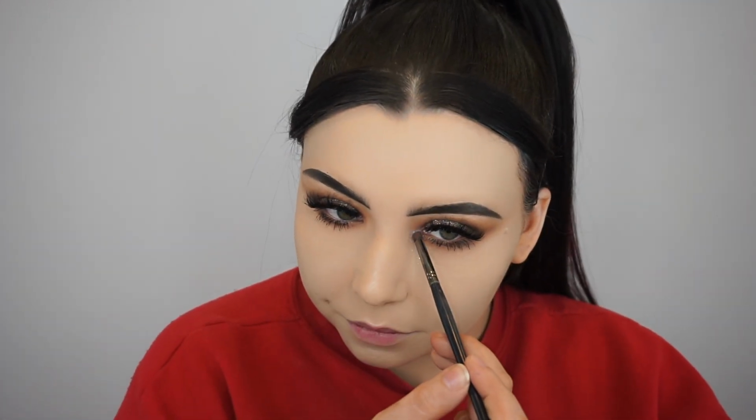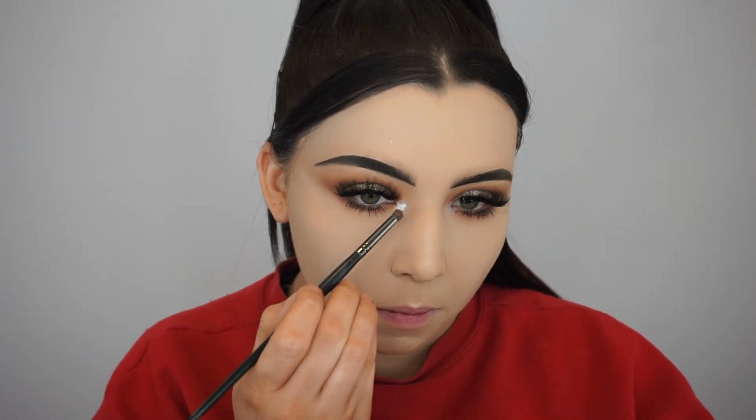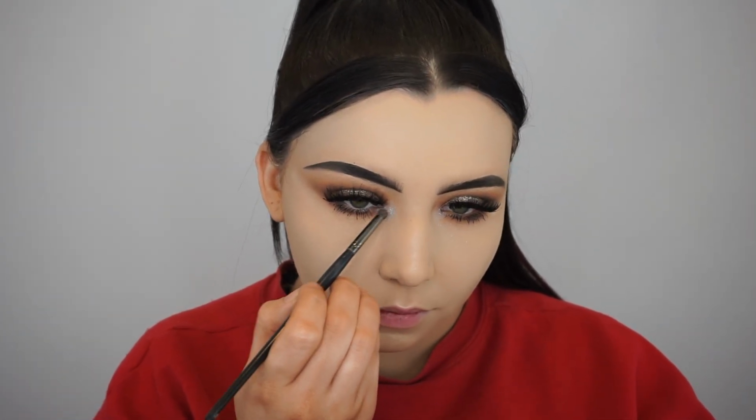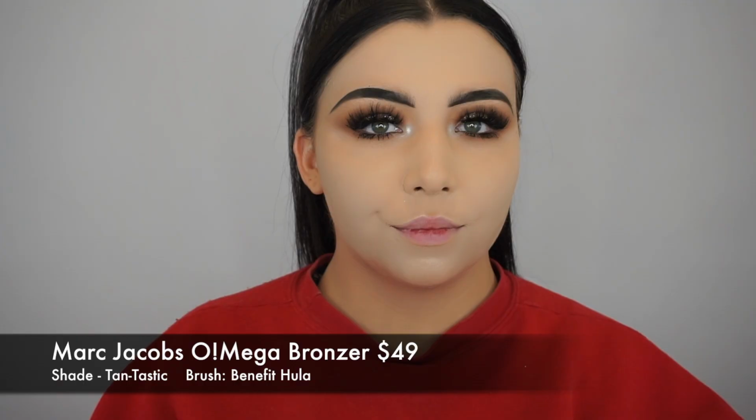Now I'm going in with the Bella Terra Mineral Cosmetics Loose Pigment in the shade Sparkling White. I believe that was the shade name. And I'm applying that as my inner corner highlight on my eyes. You can just use a shade from the Jaclyn Hill palette, but I felt like using this product because I had not used it in a long time.